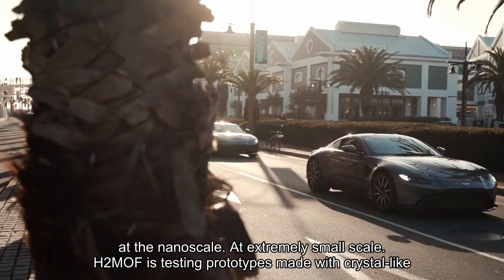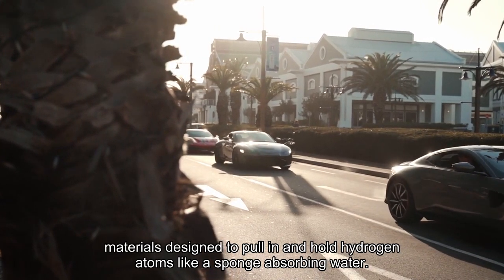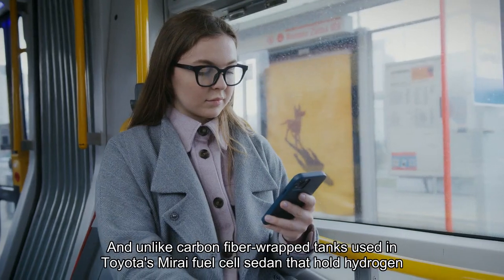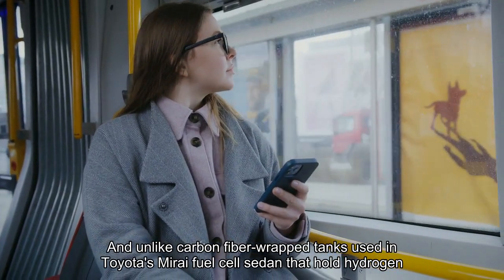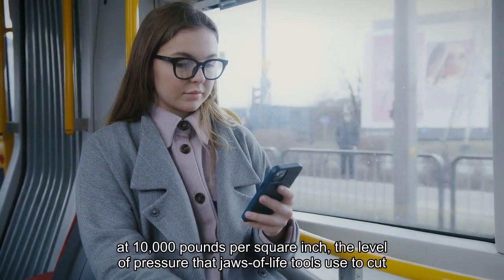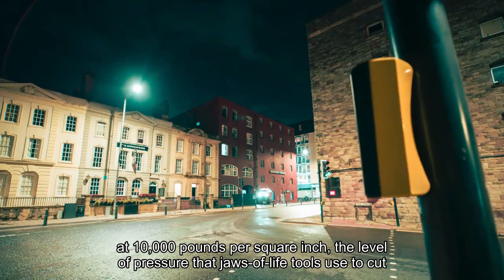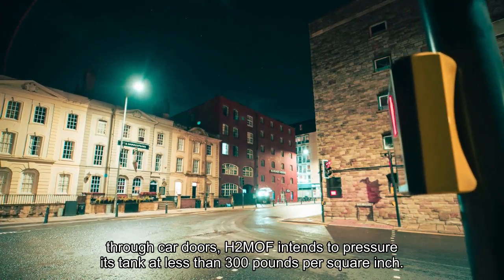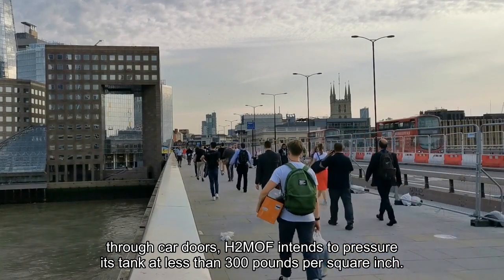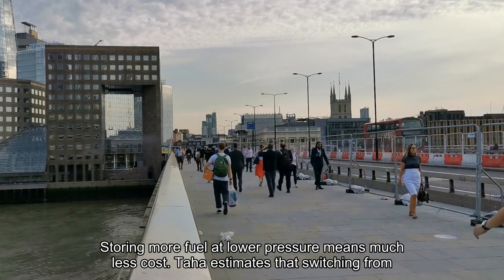H2MOF is testing prototypes made with crystal-like materials designed to pull in and hold hydrogen atoms like a sponge absorbing water. And unlike carbon fiber-wrapped tanks used in Toyota's Mirai fuel cell sedan that hold hydrogen at 10,000 pounds per square inch, the level of pressure that jaws of life tools use to cut through car doors, H2MOF intends to pressure its tank at less than 300 pounds per square inch. Storing more fuel at lower pressure means much less cost.